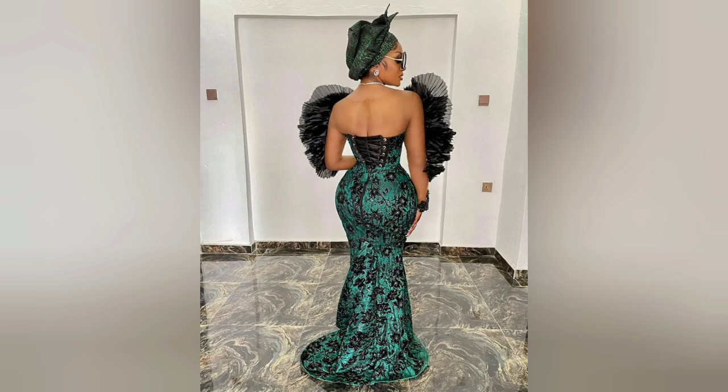This is the back view of this gown, it is just so beautiful. And this Ankara gown style, it is the sleeve for me. It's just very simple. Of course, you guys know that this sleeve has been there from day one.